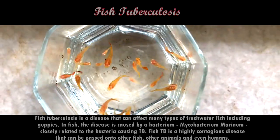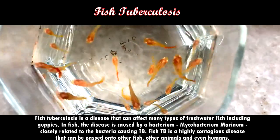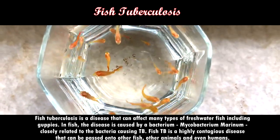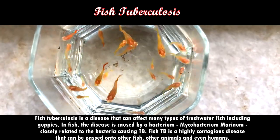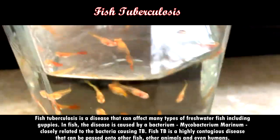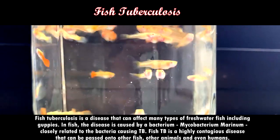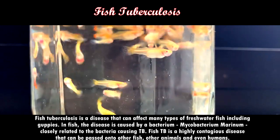Fish tuberculosis. Fish tuberculosis is a disease that can affect many types of freshwater fish, including guppies. In fish, the disease is caused by a bacterium, Mycobacterium marinum, closely related to the bacteria causing TB. Fish TB is a highly contagious disease that can be passed on to other fish, other animals, and even to humans. Therefore, immediate action is required.